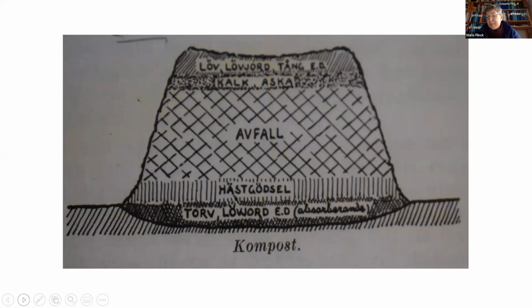The size and shape, round or oblong, varied, but they should not be laid too high. A maximum of 2 meters was recommended in the books, and the width between 1.5 and 3 meters. The length depended on how much material was available and also the space. A depression in the middle was recommended so that rainwater or liquid manure would sink into the compost and not run off. The compost heap should be turned over at least twice a year.